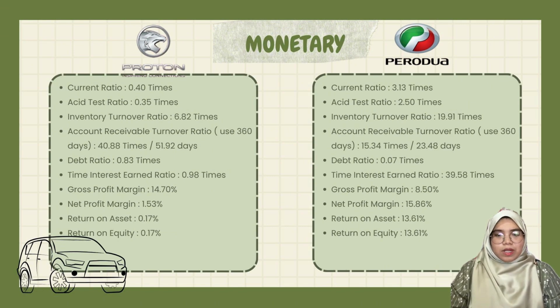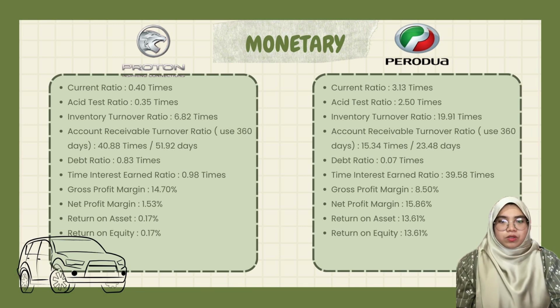Now, let's look at the debt ratio. Proton has a very high debt ratio of 0.38 times, which means it used a lot of debt to finance its business. Perodua, on the other hand, has a very low debt ratio of 0.07 times, showing it is financially more stable. The times interest earned ratio shows how well the company can pay interest on its debt. Proton's ratio is only 0.98 times, while Perodua's ratio is much better at 39.58 times.